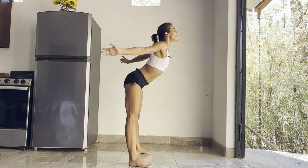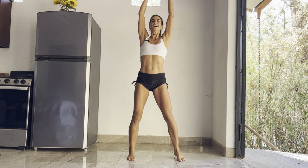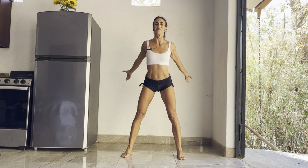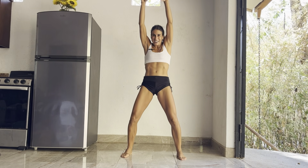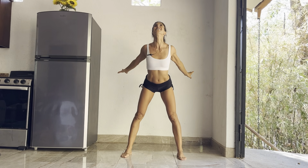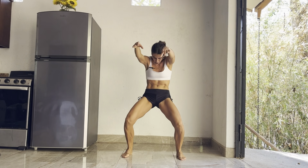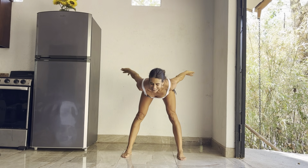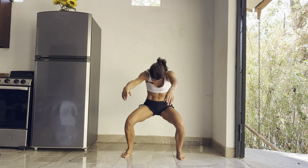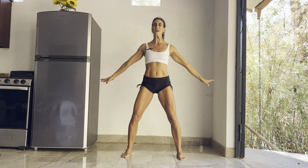Hinging, bending the knees, and up we go. The arms can make some sweeps if it feels right. Hinge, knees bent, and wave up. Hinging, bending the knees, waving up. We've got to use those abs. How about one more? Great job. Funny one. It takes a little practice.